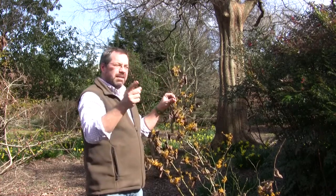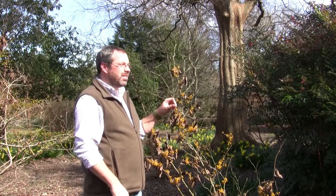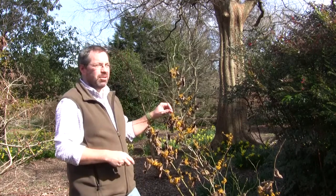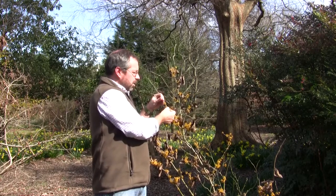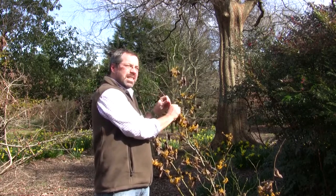The piece that's being passed around, is it fragrant at all? Yes. Okay. I can't smell witch hazels ever, so I never know if they're fragrant. But some are more fragrant than others. Most are at least somewhat fragrant.